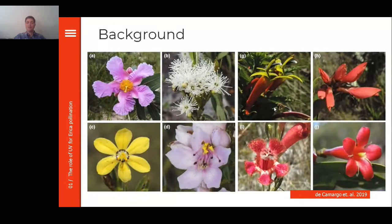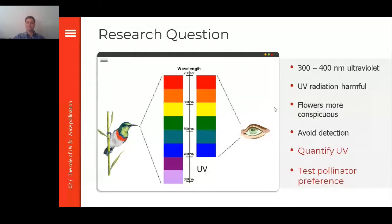And one could assume that this might be due to birds having a preference for red, but that is not the case. And it has been found that bees have a low discrimination ability between red and green. So those red flowers actually avoid bees who would rob their nectar while still being very visible to their bird pollinators. If we now have a look at UV, UV ranges from 300 to 400 nanometer wavelength, and it is not visible to us humans, but some pollinators can see it.